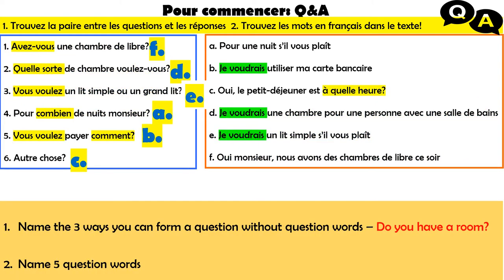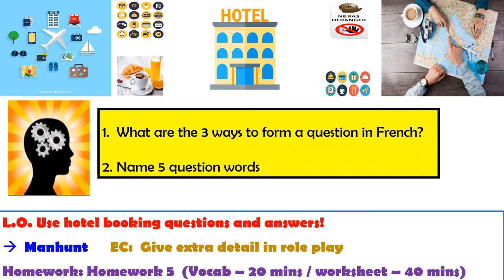Avec un peu de révision, let's look at asking questions, which is so important today. So we're going to do a bit of revision. There are 3 ways to ask a question without a question word. And then we need to make sure you know our question words. We're going to blitz and analyze this too. Alors, mes petits, here we go then. The 3 ways to form a question are coming up. And then we're going to go through every question word you need to know in French.